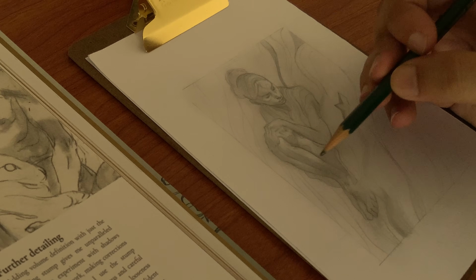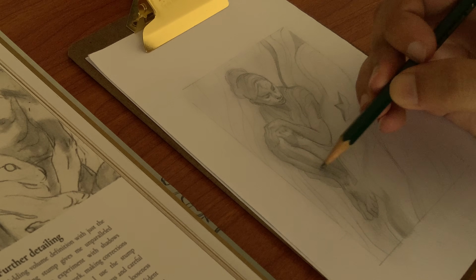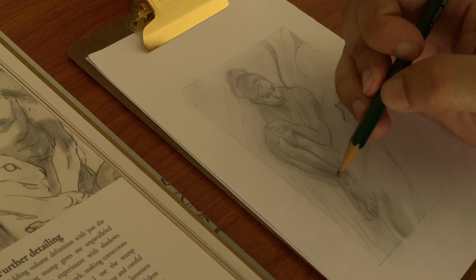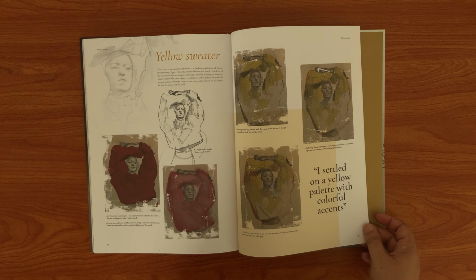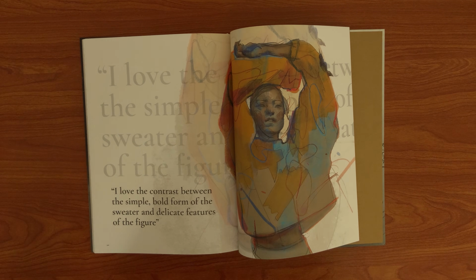As someone interested in concept art and illustration, I really appreciate the behind the scenes perspective. And as a beginner, seeing how Eleeza builds her drawings step by step makes the whole process feel both more approachable and inspiring.